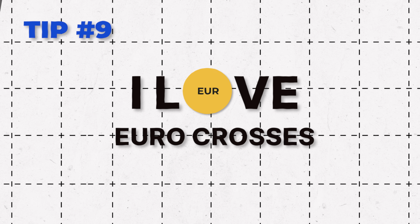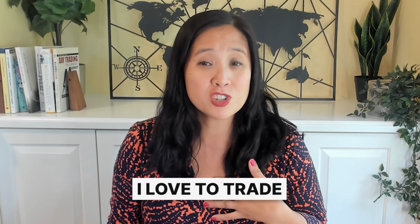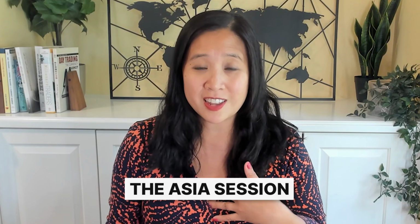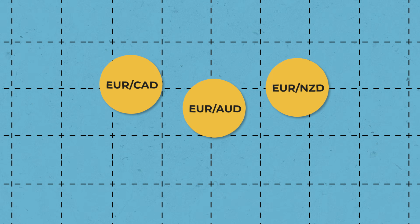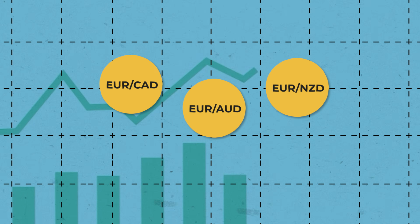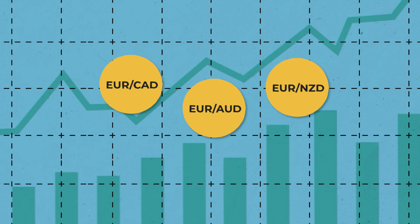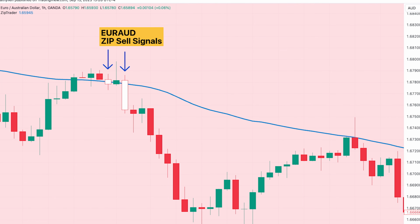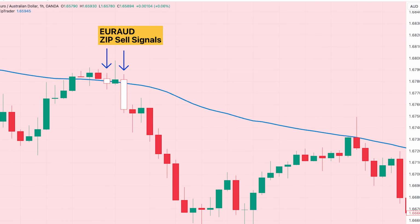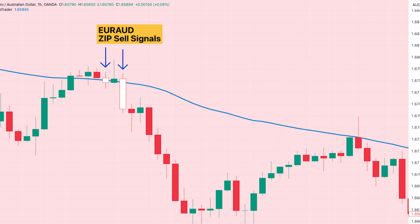Number 9. Most people trade euro-dollar, but please don't overlook the crosses. I particularly love to trade euro crosses during the Asia session. In fact, euro-Aussie, euro-CAD, and euro-Kiwi are my most consistently profitable currency pairs. They are very trending, and without the US dollar to muddy up the pair, they are much better fundamental trades. They have big moves, the zip signals are consistent, like you can see in this euro-Aussie zip sell signal. If you pick the right trades, it will move quickly with very little retracement.